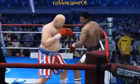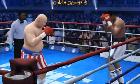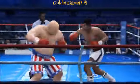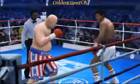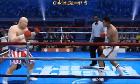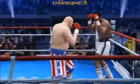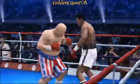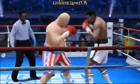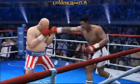Each man able to land an uppercut. Double jab upstairs. Halfway through round number one. Oh, what a hook upstairs. That's a forceful two-punch combo by Muhammad Ali. Smart punch right there. The uppercut works. Smart jab by Muhammad Ali. Butterbean's right hand scores well.